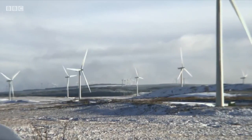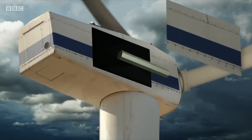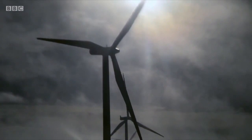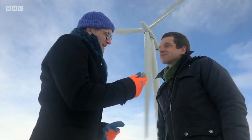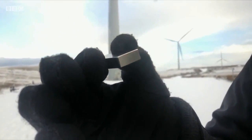Neodymium magnets are so powerful, they can generate an enormous electrical current even at slow rotational speeds. This means the turbine blades can drive the generator directly. There's no need for a gearbox. The turbine is more efficient and less prone to breakdown. I've got this neodymium magnet here. So what we're saying is that in the future, wind turbines are going to have a big hunk of this up there, right? In fact, quite a few hunks. A big wind turbine might use 100 of these in just one part of the machine.